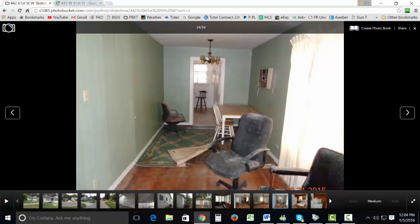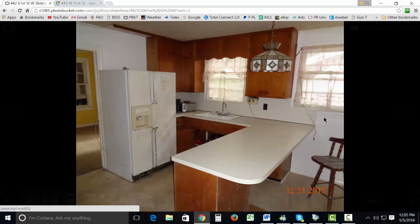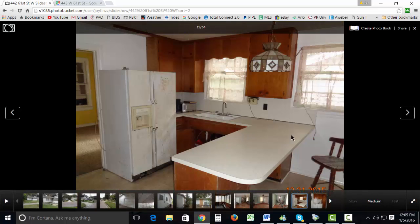There's a wall air conditioner. We'll take that out and just patch over the area. It's not used anymore because now the house has central heat and air. This is a kitchen. It has a really nice kitchen layout. It has an eat-in bar here that you can put chairs up to. Most people won't even use that dining room.